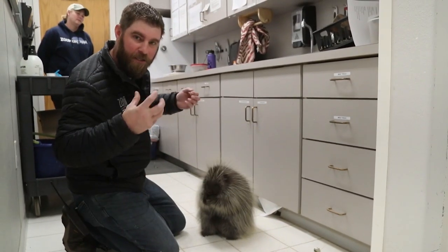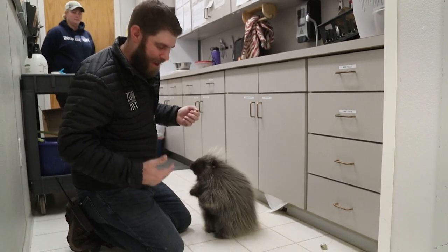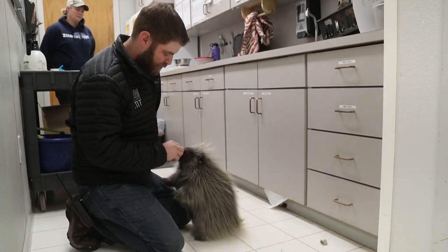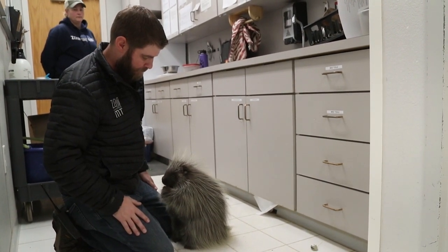On top of that, the other cool thing about these guys is that they're actually rodents. They're one of the biggest rodents in the world. And you can tell she's a rodent. She's got those big, giant rodent teeth. Obviously, those big claws help her climb, help her dig as well. But what a cool, neat animal. And I can't wait till she's full grown, because she's going to be absolutely giant at her full weight, which is pretty amazing.